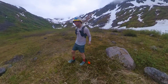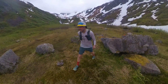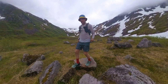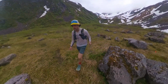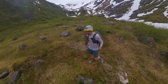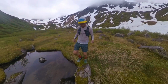All right. They put some flagging down here in the flats to bypass that big snowfield. So I'm following this non-trail and hoping that works out all right. So far, so good.